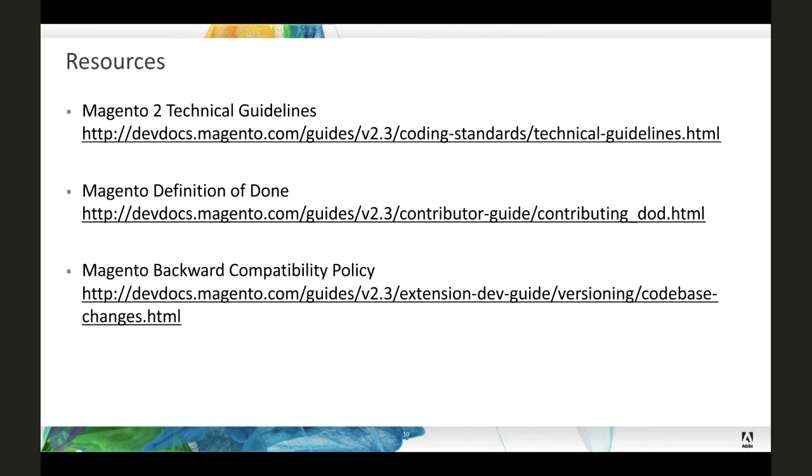And the backward compatibility policy. While that is a minor release that we are working on, the contributions during this contribution day will probably go into 2.4.1 mostly. So it's a patch release. So the backward compatibility policy does matter.